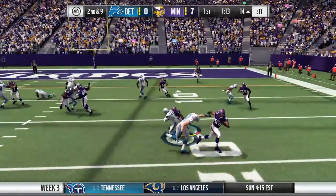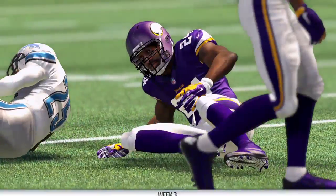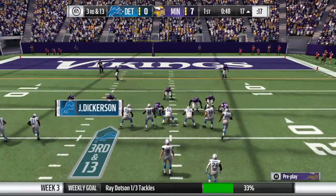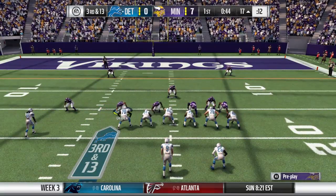They go back to Riddick. And this play gets blown up. They'll lose yardage back at the 17. It's a loss of 4. Now 3rd down. And it looks like we've got a dime set here defensively. 6 DBs in the game.